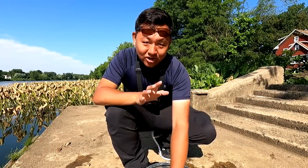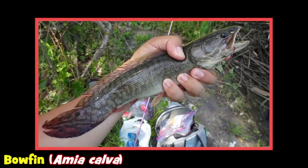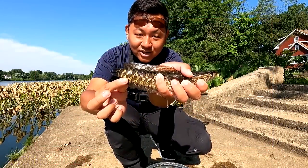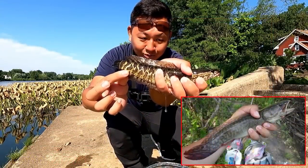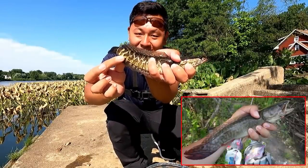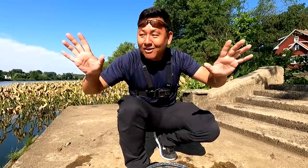I mean, look at it, right? Look at the photo of the bowfin once again in this video, the Amia calva, and its features and its colors, and look at the sample that we have right over here, and you tell me how this looks like that. The only similarity that I can see is that both of them have torpedo-like bodies. I mean, this is mind-blowing.